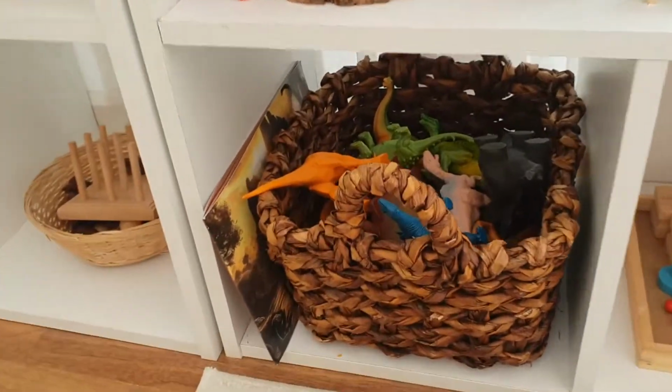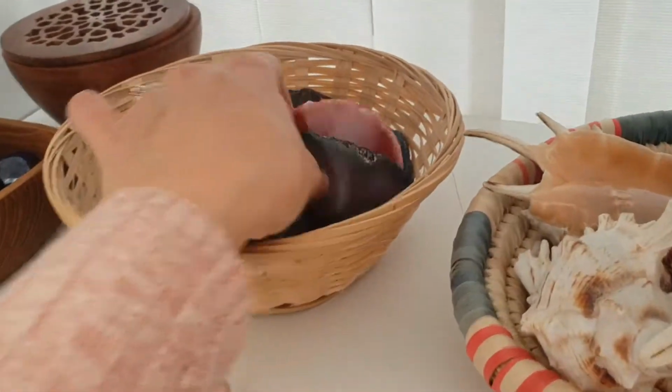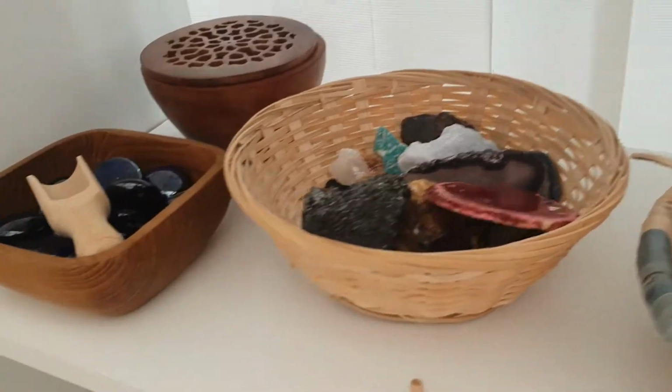And then over here we've got just some loose parts. So I've got some really nice rocks and minerals which I found in the charity shop really, which was a big surprise, super cool.